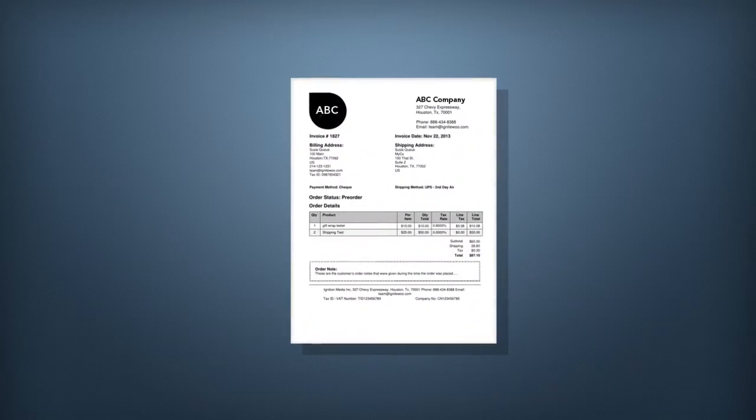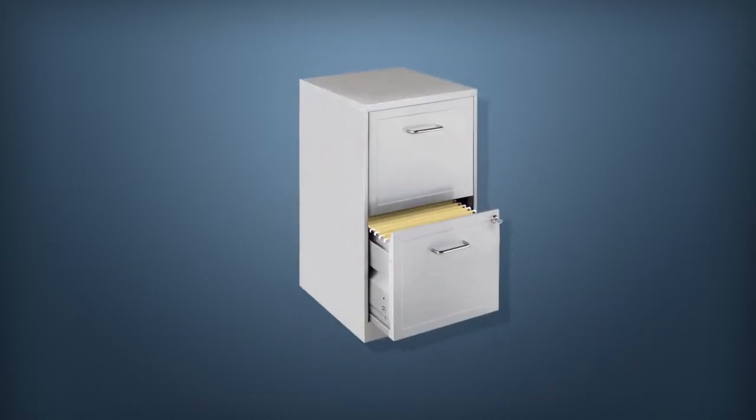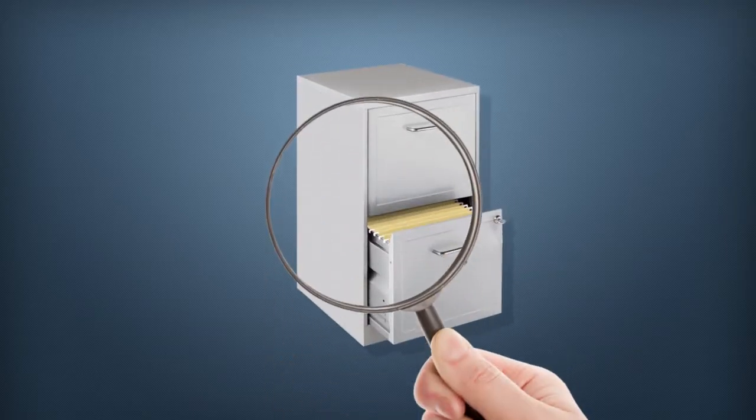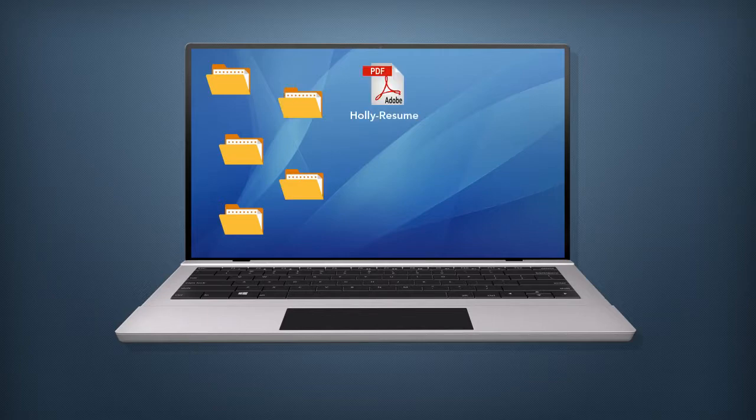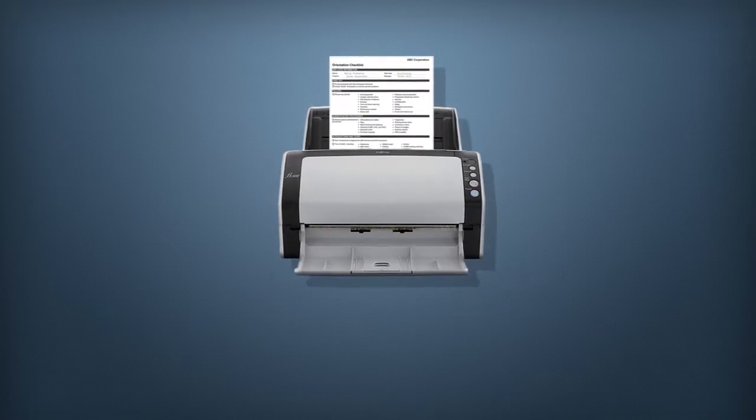The problem with paper is it piles up in filing cabinets. It's hard to find anything, and it's a pain to file. Even if it's already electronic and stored in folders, haphazard file names and a complete lack of control make everything more difficult. Scanning is one solution, but what do you do with all those scanned paper documents?